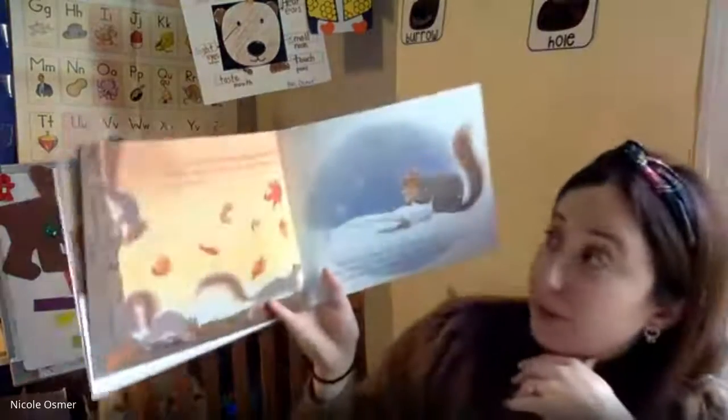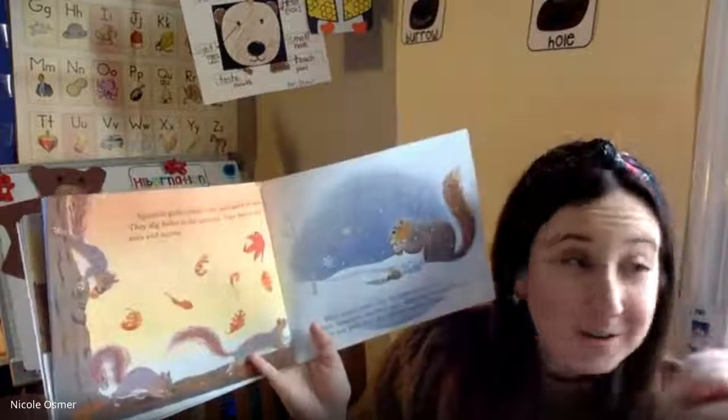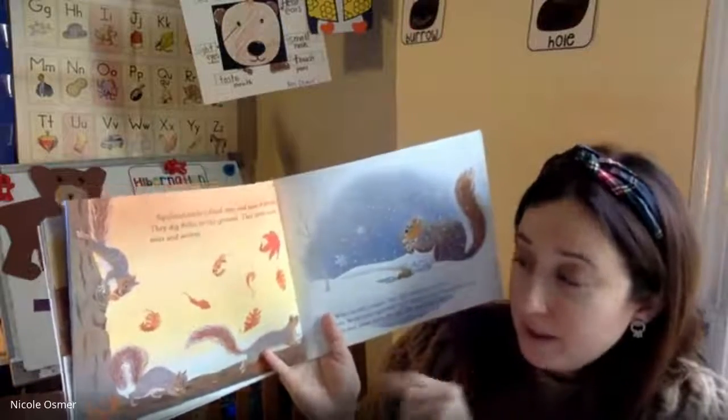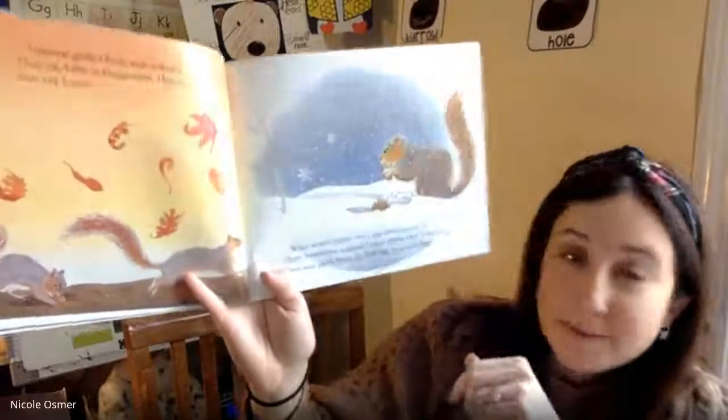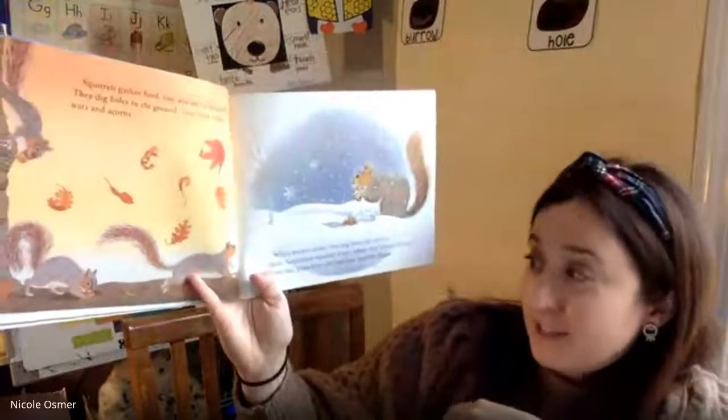Squirrels also gather food and save it for winter. They dig holes all over in the ground. They bury their nuts and acorns to find them. When winter comes, they dig them up and they eat them. Sometimes they forget where they bury the nuts. Trees may grow from the nuts that these squirrels forget about.